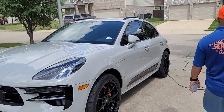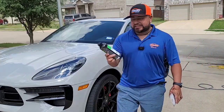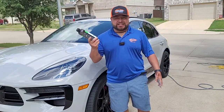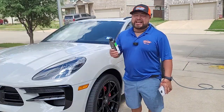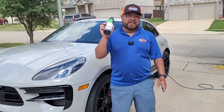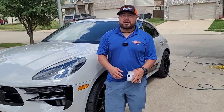Alrighty guys, we are done with this vehicle. Overall today we used CarPro Reset. This is an intensive car shampoo. Like I said, it's made to rehydrate your ceramic coating. If you ever have any issues with your coating clogging or anything like that, give CarPro Reset a try and see if that helps you. For this vehicle, CarPro really didn't do much. It did a little bit in the backside where it unclogged the coating a little bit, but overall this car was already in great shape. This really just enhanced the coating, or made it better. So definitely see if you can get a bottle of CarPro Reset.